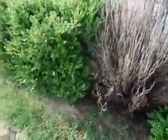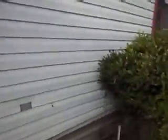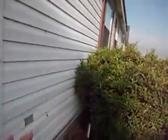Now, along the side of this property here, both sides, we have bushes, and they really need to be cut back. You don't want them touching the actual siding itself. These bushes will actually damage the siding by rubbing against it over the years. So it'd be well worth cutting those back, getting them so they don't come into contact at all with the side of the building. They also pose a means by which vermin can get onto the building, which is what you don't want.